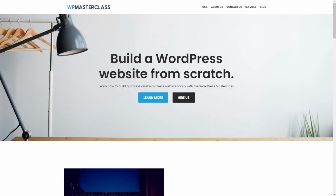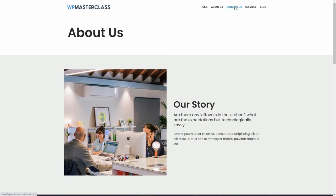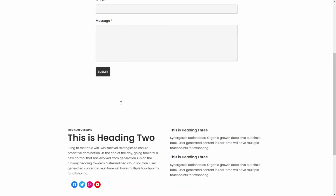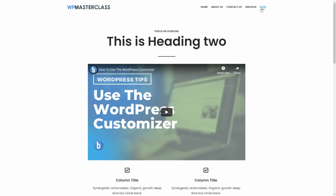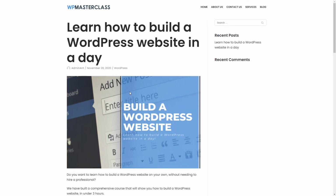The website has 5 pages, a home page, an About Us page where you can tell your website visitors who you are, a Contact Us page which has a fully functional contact form, a services page where you can display your services, and also a blog page which automatically updates when you publish a new blog post.